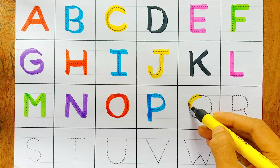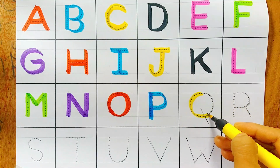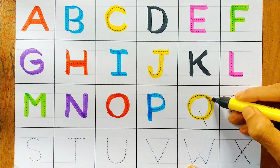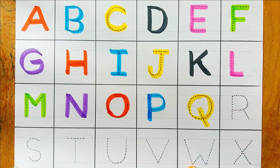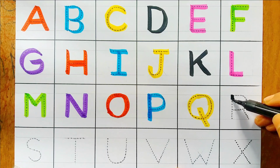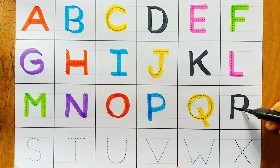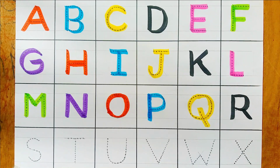Q. Q for queen. R. R for road. S. S for sun.